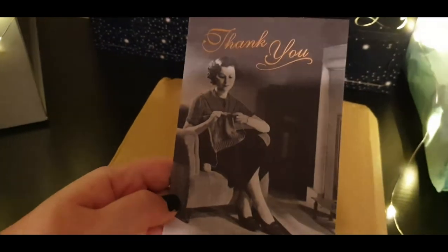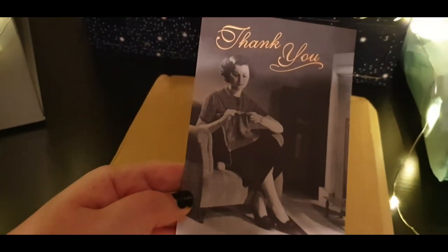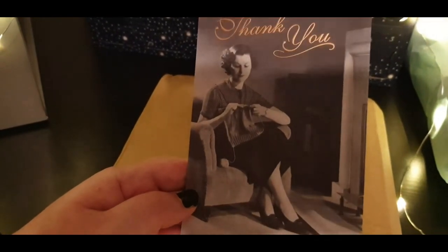Okay. So some of you might have received one of these as well. If so, this may jog your memories. It's a lovely little thank you card.